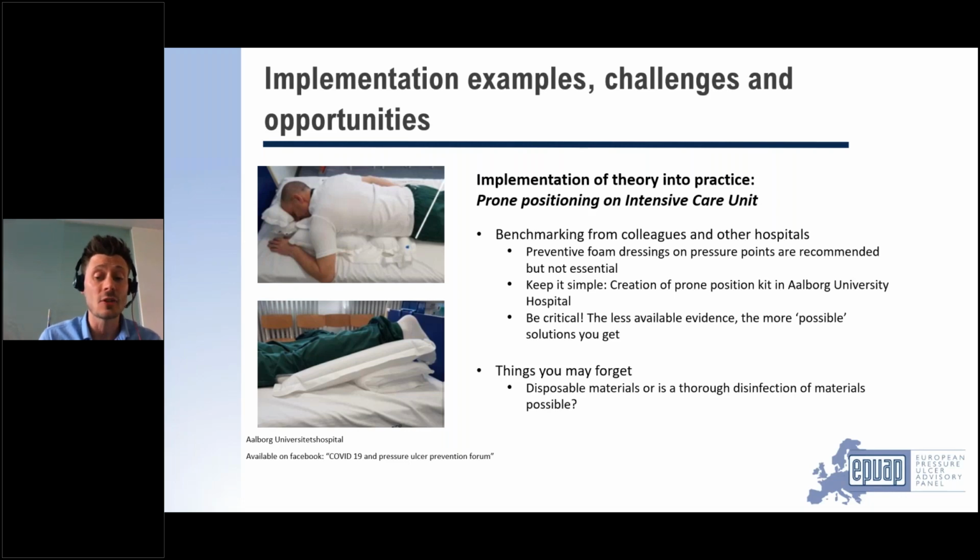But also be critical. The less available evidence, the more possible solutions you will get. And you have to be critical about that. I will give an example of that still later on. And if you then get new materials, also don't forget, if the materials are disposable, okay, but if not, can you disinfect them well, for example? If there are zippers, it's important to look at it very well, that the infection control also agrees that you use these new materials. So all things that you have to think about. Next slide.